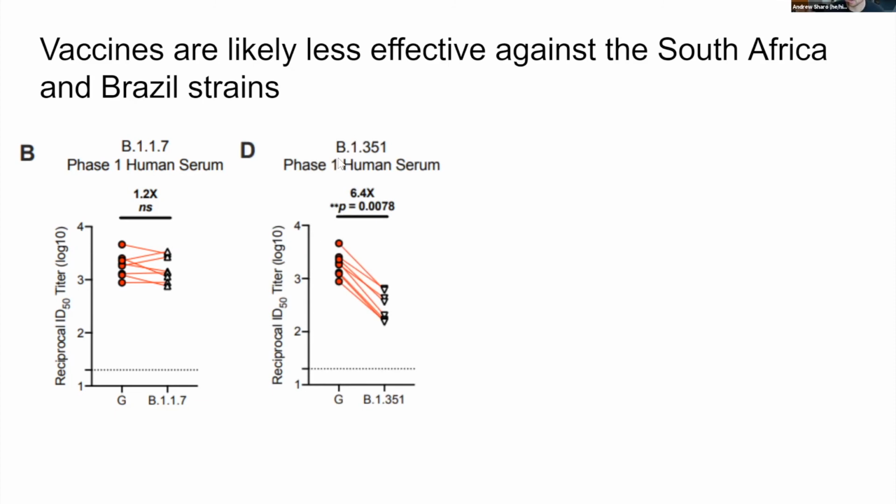I didn't get into the codes for them all, but they all have these codes. And South Africa is B1351, whereas the UK is B117. And you can see for South Africa, the antibodies are performing significantly worse. They're not sticking as well to that modified spike protein.